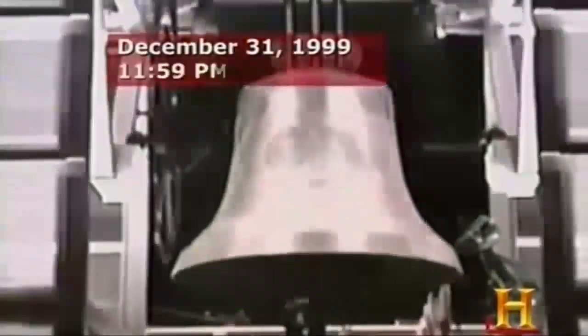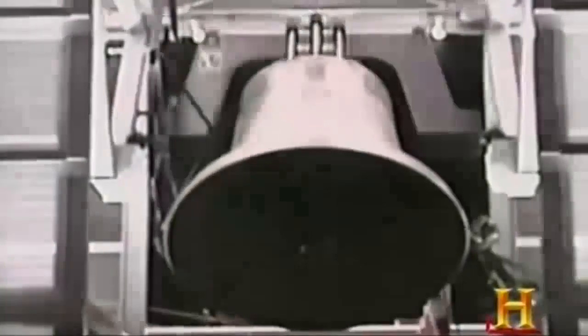Of course, we were all worried about what would happen. We hoped we didn't have another Liberty Bell on our hands. 18 seconds before midnight, the switch was turned on, and it struck right on it. With the first strike, we knew it was good.